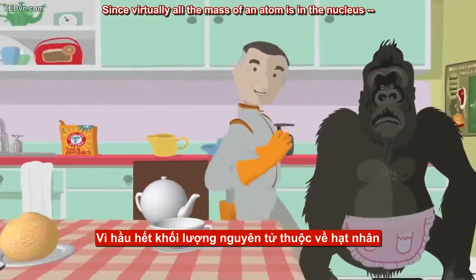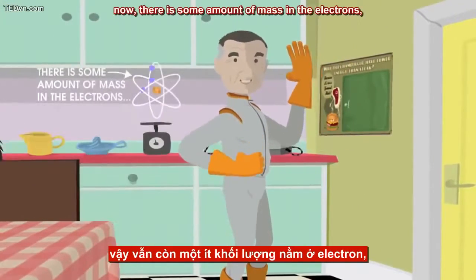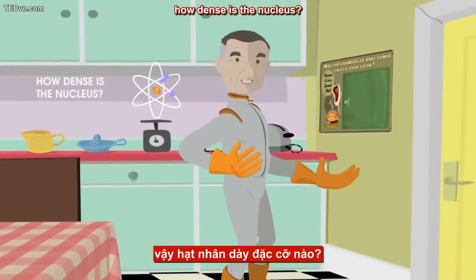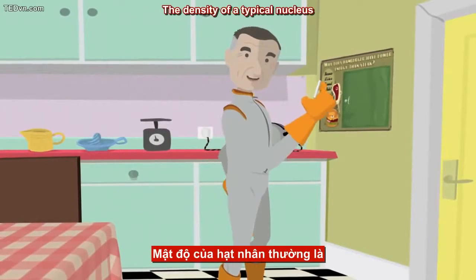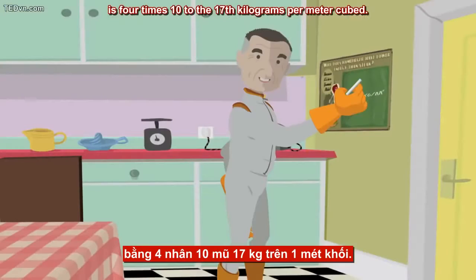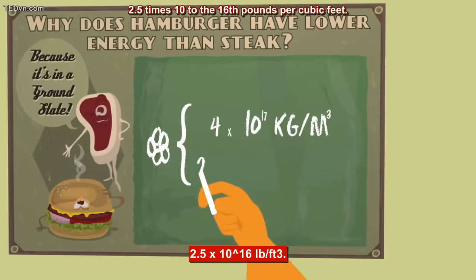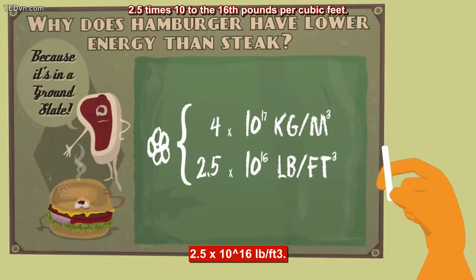Okay, one more thing, if I can get even more bizarre. Virtually all of the mass of an atom is in the nucleus. Now, there is some amount of mass in the electrons, but most of it is in the nucleus. How dense is the nucleus? Well, the answer is crazy. The density of a typical nucleus is 4 times 10 to the 17th kilograms per meter cubed. But that's hard to visualize. Okay, I'll put it in English units: 2.5 times 10 to the 16th pounds per cubic foot.